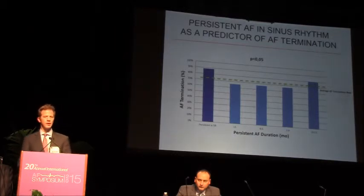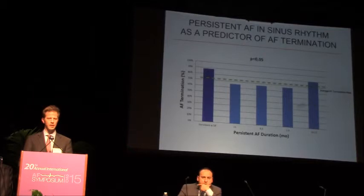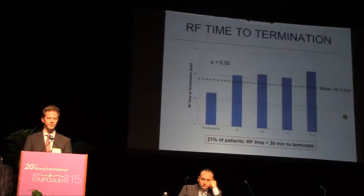As in Bordeaux, a very important point predicting AF termination during the ablation procedure was when the patient came into the lab in sinus rhythm. As you can see here, in this case, we had a very high rate of AF termination, while for the rest, we didn't have the same conclusion as in Bordeaux. We didn't see any difference concerning the duration of atrial fibrillation. It was more or less the same concerning the RF time to termination.